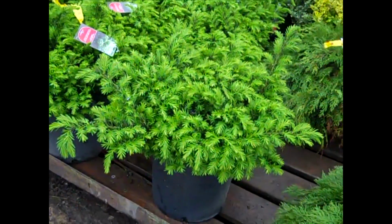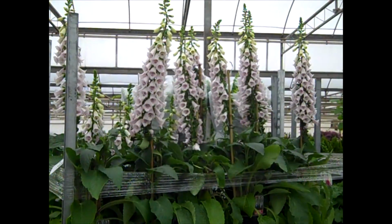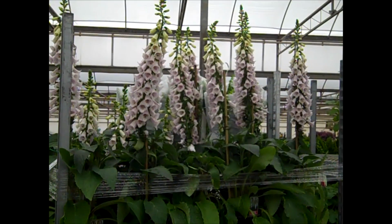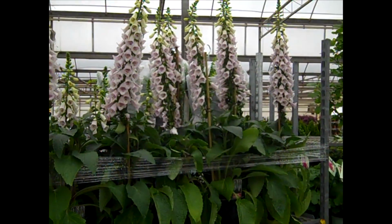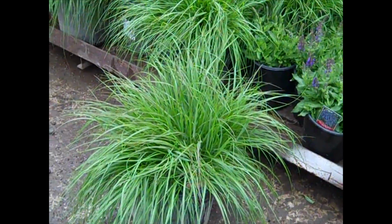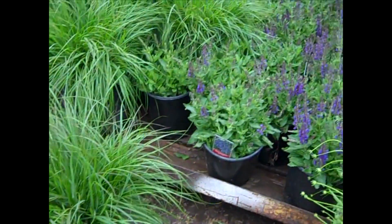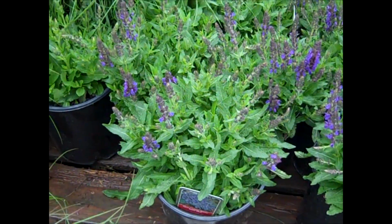Here we have our 5-gallon. This is Taxus Everlow. You know, we still have Digitalis. That is a great plant for cottage gardens. Again, you put that in the background, that plant's going to spike up, and it's got a lot of longevity left in the bloom. Good value on those. We're looking at our 3-gallon. This is Pennisetum Hameln. Nice heavy 3s. Next to them, we're looking at Salvia Marcus. And again, just loaded with flowers.